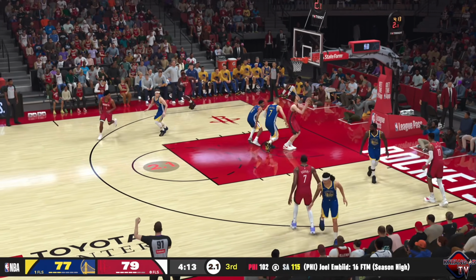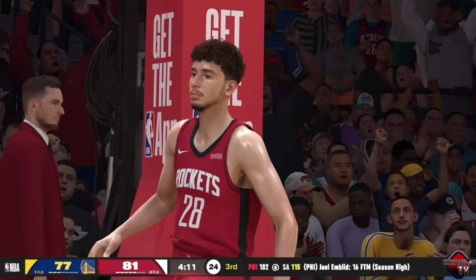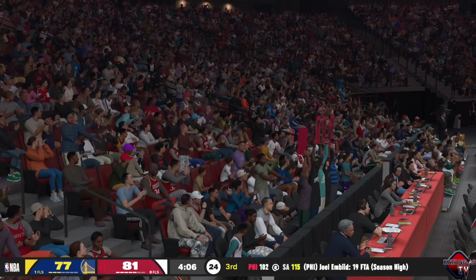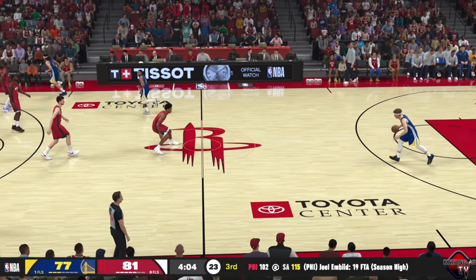There's the triple. Here's Şengün. And Şengün throws it down. This is why you put the ball in his hands. An accurate pass hitting a moving target. Warriors trail by 4.